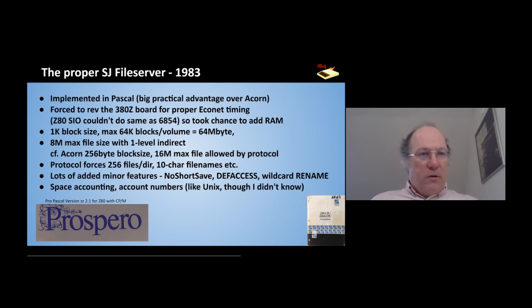And our third advantage, which I haven't put on the slide, was we were closer to the customers because we were a small company. So there wasn't a sales and marketing department and a technical support department. The customers talked to us, and we found what the customers liked or didn't like, and we were able to go and tweak the file server to suit. Whereas Acorn by that time had grown sufficiently big that ordinary customers didn't talk so much to the technical people. So really, right from the beginning, that's the genesis of why SJ file servers were better than Acorn file servers, because we had those three advantages.